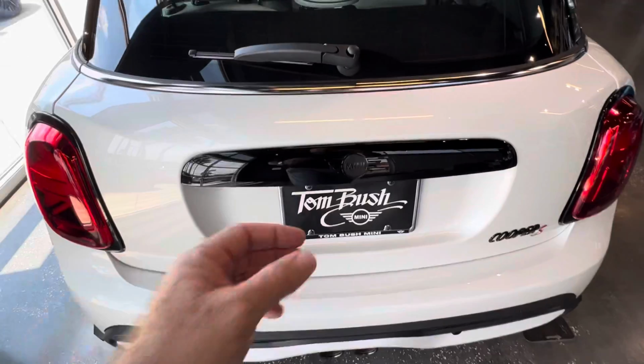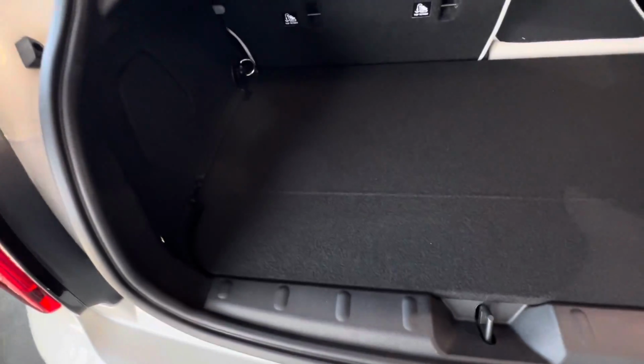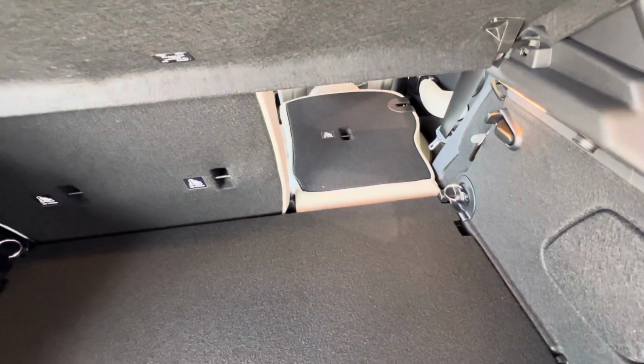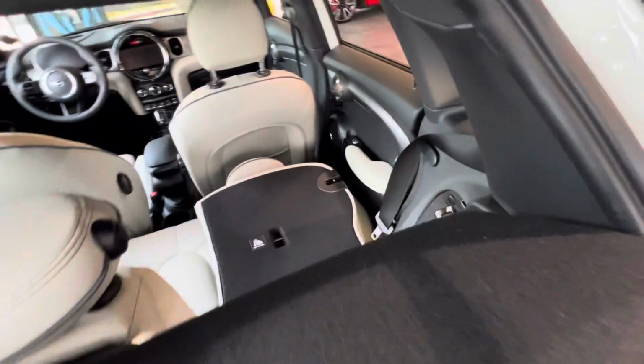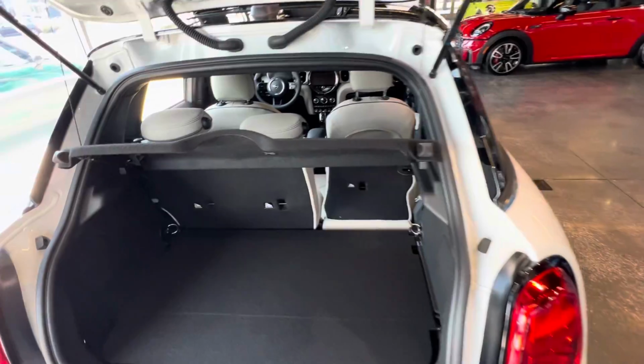And then here is the boot area there. I have the partial shelf here on the higher setting, so when you fold the seat down, it's level. You also have that anchor point here that you can raise to lock that seat at a 90 degree angle.